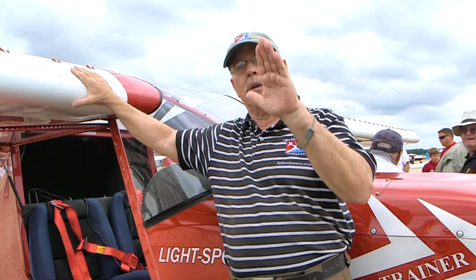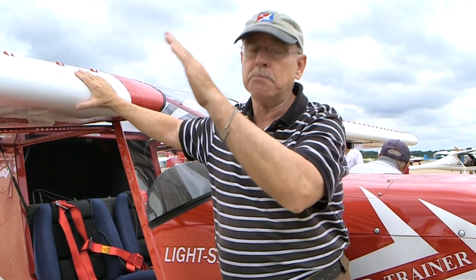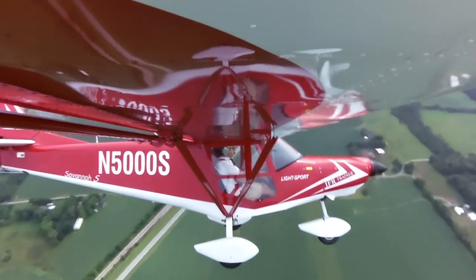Now, why would you need that on a high wing? Well, because this airplane is capable of such a steep deck angle with full power and flaps down or something that you could actually position the engine above the fuel source. So having the backup of electric is just a safety precaution.